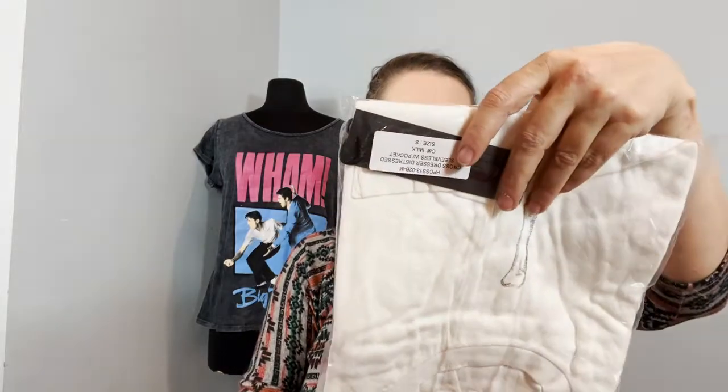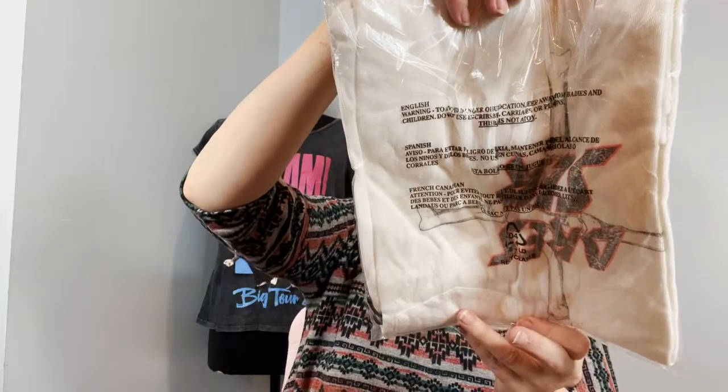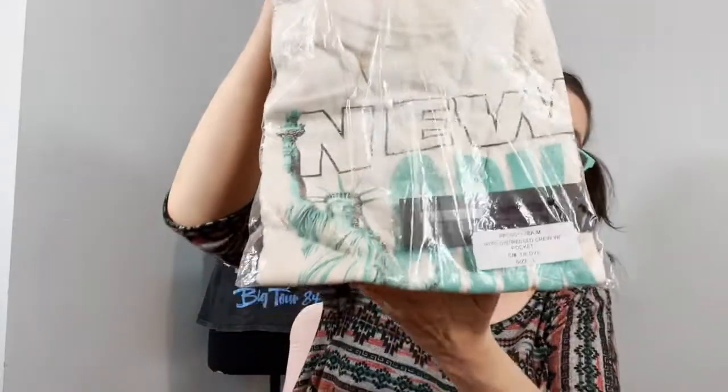Okay, this one says, what? I don't know. It's another bone t-shirt. It says cross-dresser distress sleeve with pockets, small. We'll see what it is when we open it. Here we have one that's a Statue of Liberty. It says New York on it. It's got really pretty colors on it too.